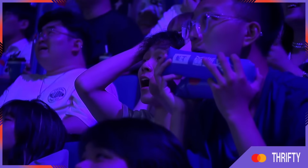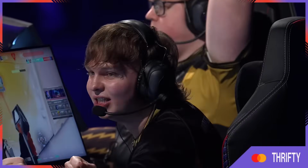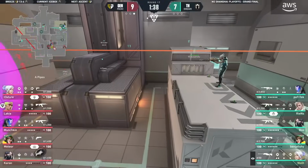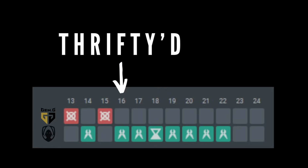This round not only convinced Heretics that Gen.G suck at post plants, but helped Gen.G convince themselves of it, and this completely breaks them apart. Gen.G go on a 6-round losing streak from this point forward, 5 of which were extremely winnable post plant situations.